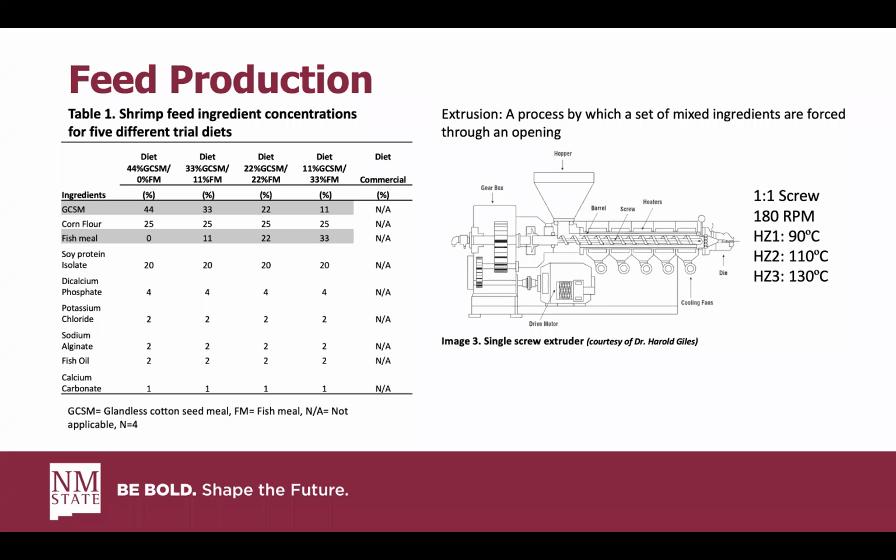So we didn't want the feed to expand too much, because then it was going to float a lot. And since shrimp are bottom feeders, we wanted the feed to be as compact as possible, so it could go to the bottom and sink. Okay. And that's one of the things that we measured through this experiment. So we used a 1-to-1 screw ratio, which means that the thickness at the beginning of the screw is the same thickness at the end. Okay, so we're not adding a lot of extra pressure.